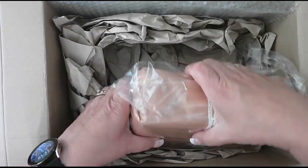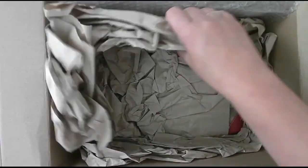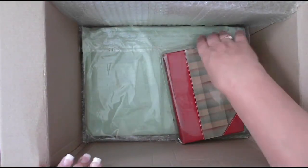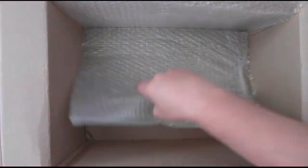So we've got some bubble wrap and then some packaging paper, and then that's the journal. We'll open that last, and then I will definitely save all that packaging. I love it. The book was absolutely epic, but you'll see that here as we move along.